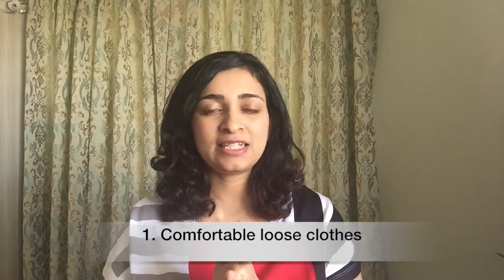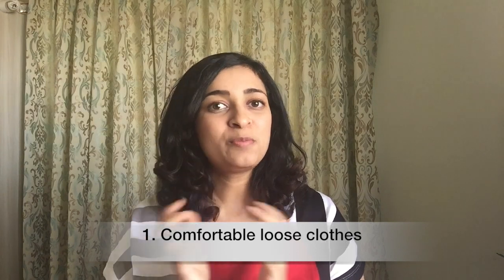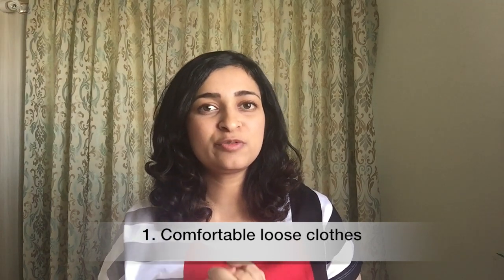The first thing you're going to need is clothes. Don't take clothes lightly, because your whole pre-pregnancy wardrobe is not going to fit you immediately after you give birth, and your maternity clothes are going to be too loose for you. So you need good, comfortable clothes for this in-between period. I used to like being in pajamas all day long, so I would just wear a tank top and pajama bottoms and be most comfortable in that.